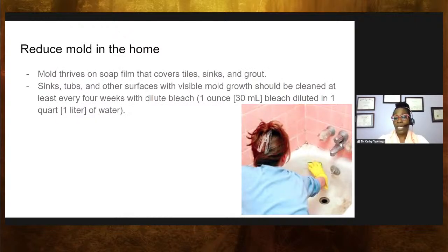And in the bathroom, that's an area we have to really keep a close eye on. Mold likes to live on soap film that is around tiles, grout, and sinks. So we want to clean those areas very well, and at least once a month, use some diluted bleach to really scrub that area well.